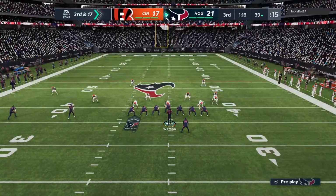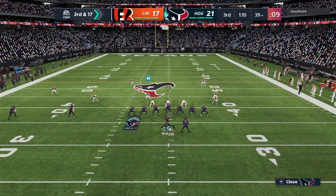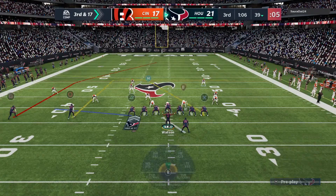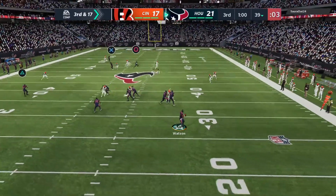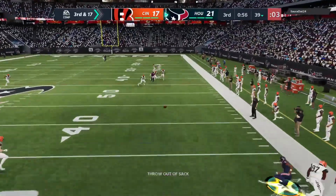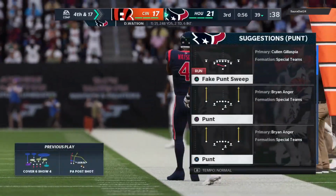Gonna need something special here on 3rd and long. After that sack, what does Watson have in his arsenal? Watson off play action, and that one drops incomplete as he got popped as he was throwing it.